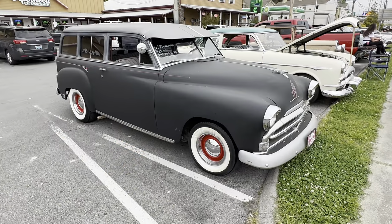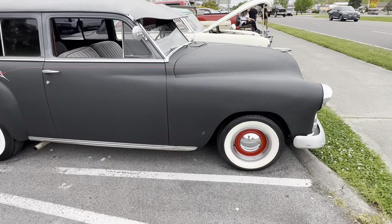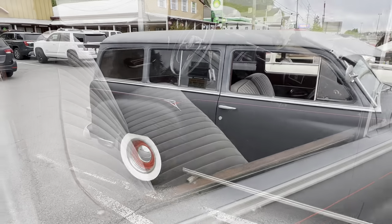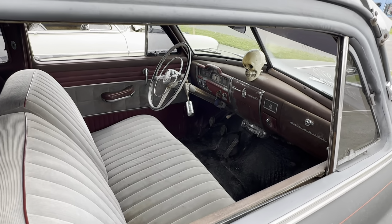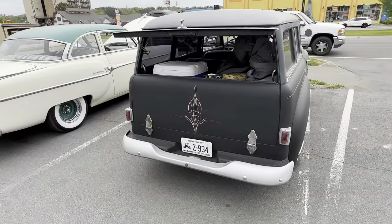Here's a cool little 51 Plymouth two-door wagon, which I just think is neat. I like the wide wall tires, the baby moons on the red rims. Looks good inside. It also still looks mostly original, except for, I guess, the skull on the shifter knob. Yeah, I like the pinstriping they did there, too.